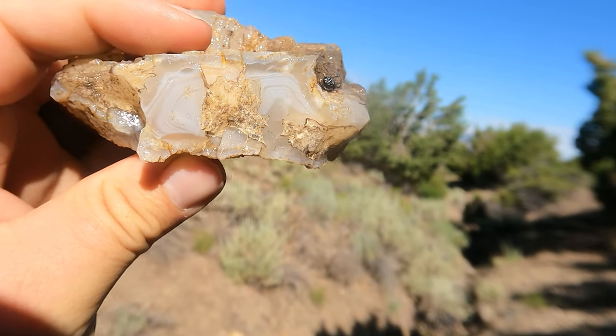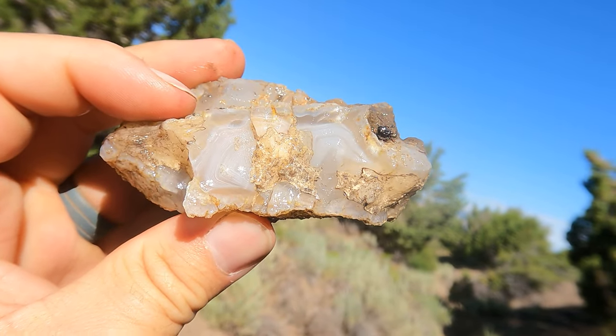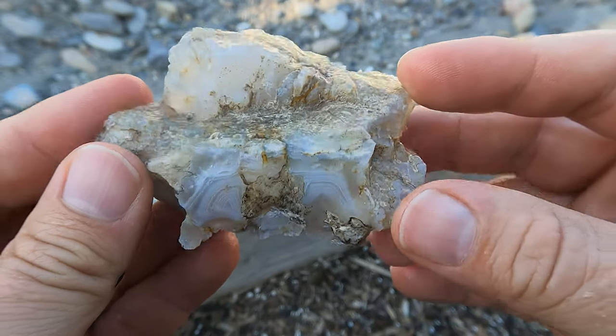Okay, Tim was down closer to the stream and found... Jeez, Tim. How do you keep finding the good banded ones? Dang, that's nice. Look at that. Well, this is the second best banded one today. Here's this one all washed off.